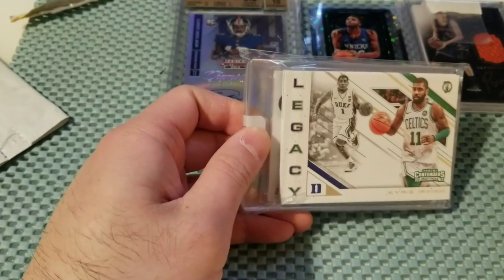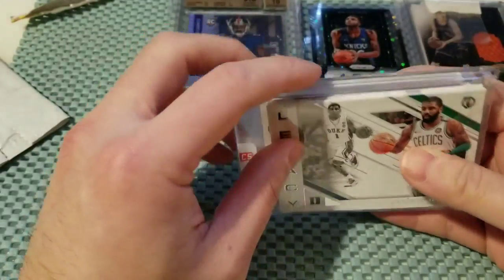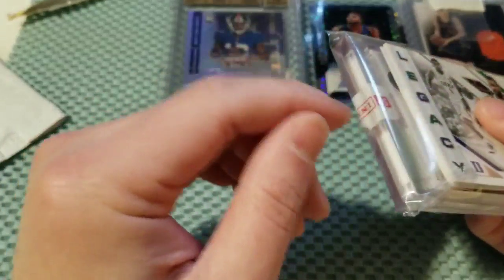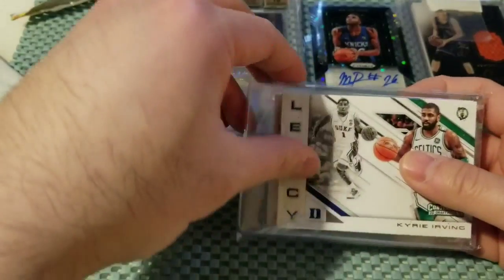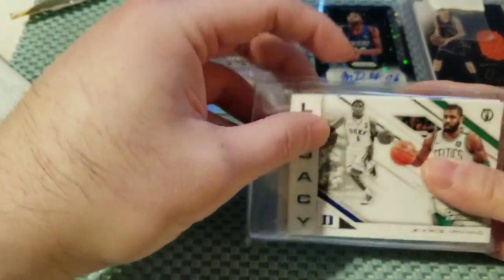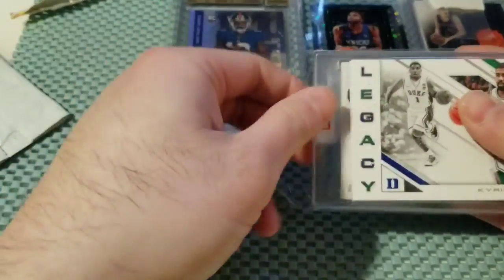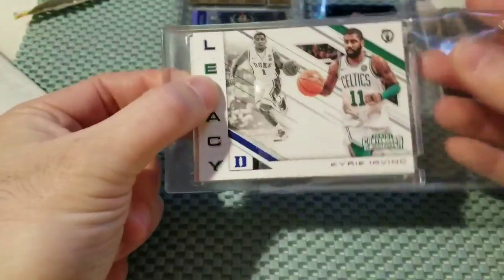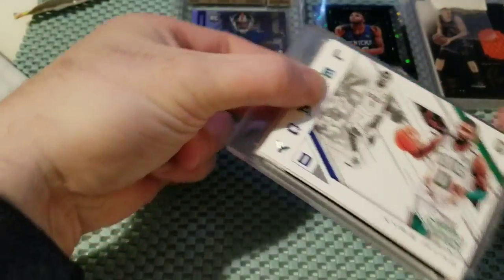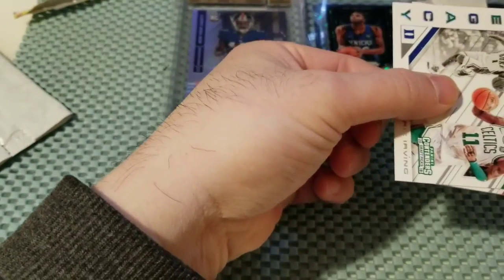So I did not purchase Kyrie Irving, but as you can see, the main card is right here. And threw in some bonus cards as a filler to give it some added protection, which is kind of nice. So let's get this out and take a quick look at these filler cards, just for the heck of it.